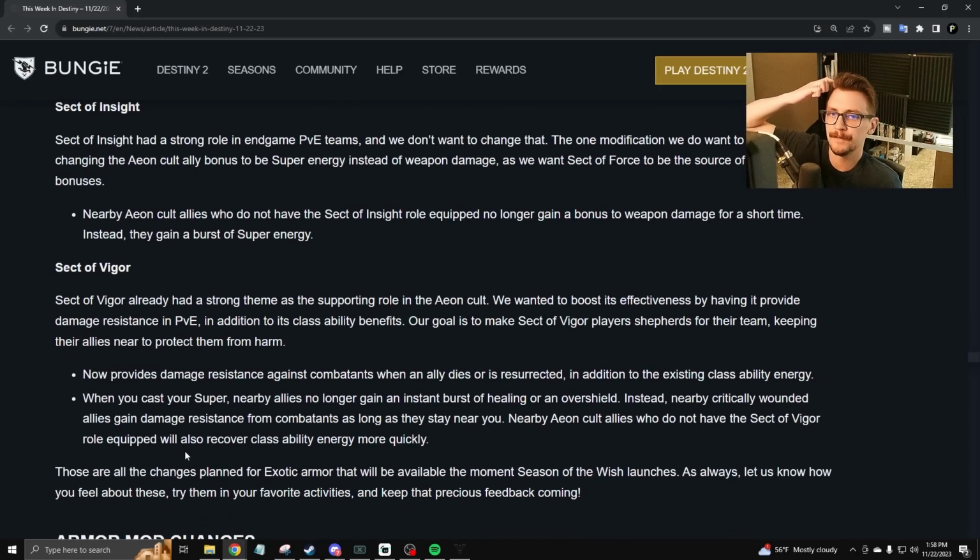Sect of Vigor already had a strong theme as the supporting role in the Aeon Cult. We wanted to boost its effectiveness by having it provide damage resist in PvE in addition to its class ability benefits. Our goal is to make Sect of Vigor players shepherds for their team. Shepherd. Keeping their allies near to protect them from harm. Now provides DR against combatants when an ally dies or is resurrected, in addition to the existing class ability energy.